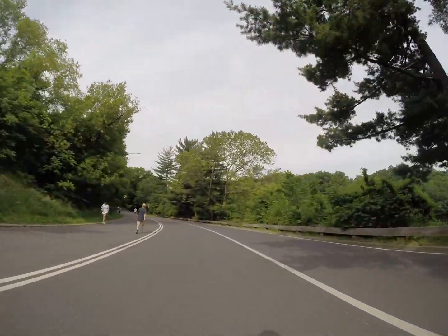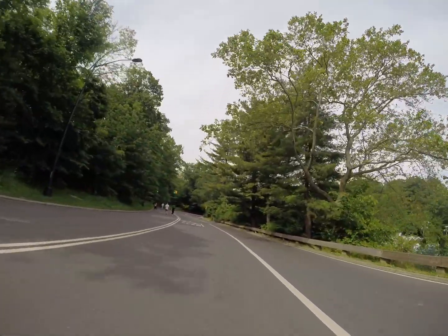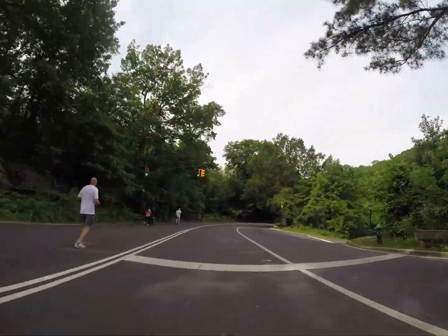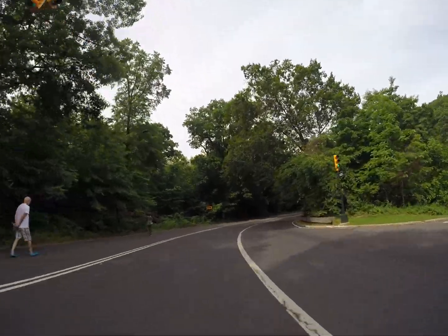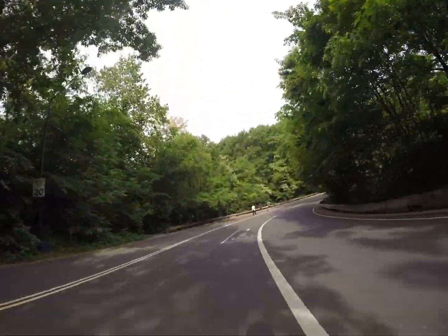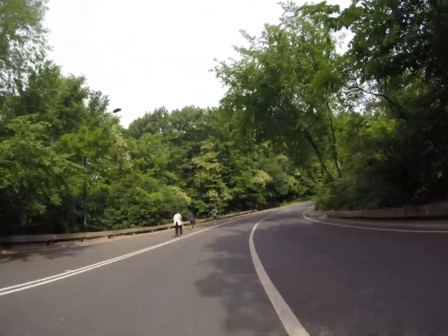Swimming pool, public pool on the right here. It is closed at the moment. They're doing a big renovation job on it. They're completely reconstructing it. But on nice summer days, there's a lot of people swimming there. They do ice skating in the winter there as well.